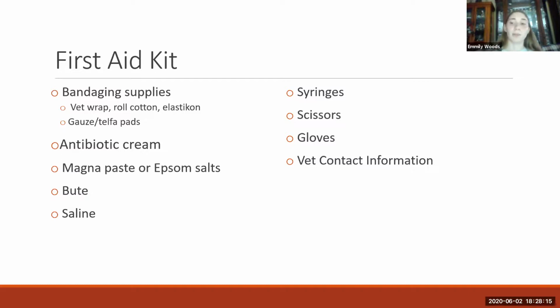Saline is a really good rinse. You can go to the contact aisle in Walmart and buy a bottle of saline.